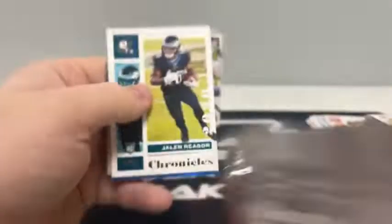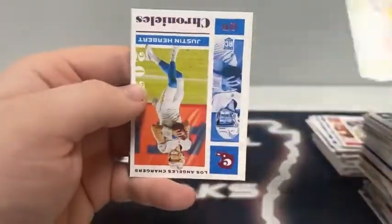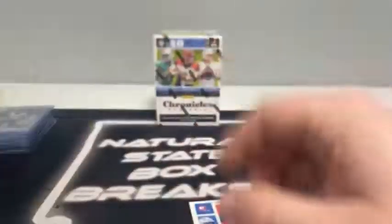And here's our last pack of this box. We begin with Jalen Reagor. There's a Kenneth Murray Prestige. Got a pink Herbert out of Chronicles. Clearly Donruss, Devin Duvernay, and then a Jalen Hurts Gridiron Kings for the Philadelphia Eagles. We'll sleeve up.